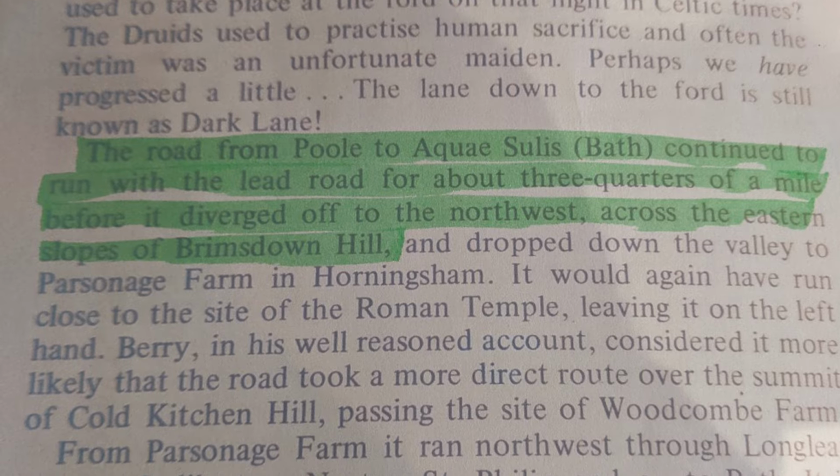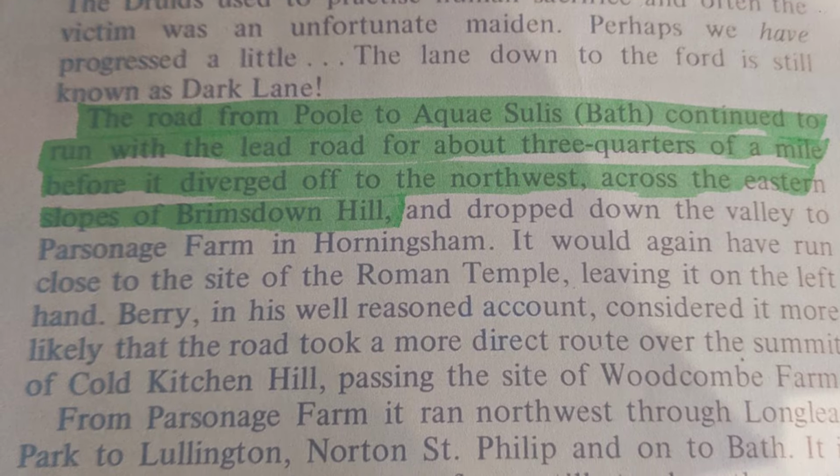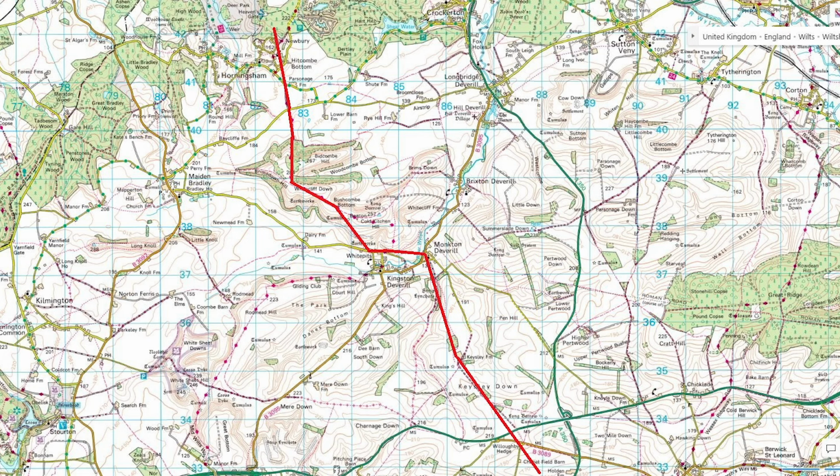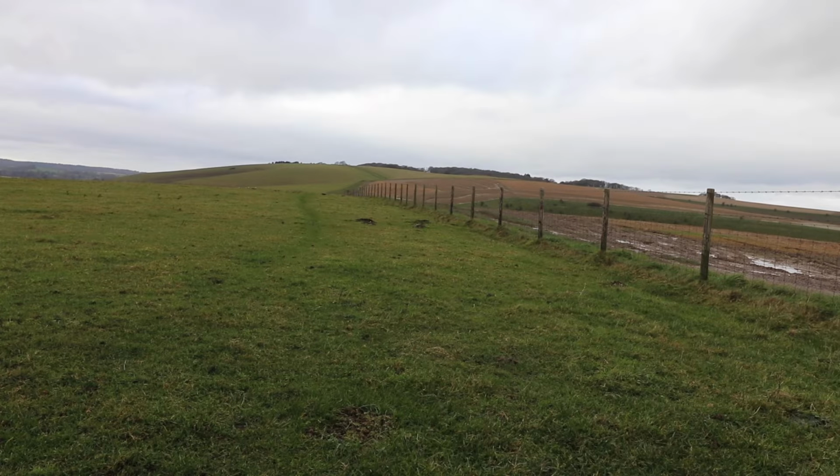which is also by Myatt. We discussed Myatt earlier when he talked about the lead road. The next theory is Myatt's. Myatt said that it did actually go across the Ridgeway and joined along the lead road before it headed off north towards Parsonage Farm. We're going to walk up to that point now, and we're going to get to the controversial Historic England scheduled monument of Route 52 North.